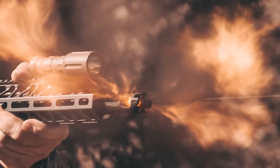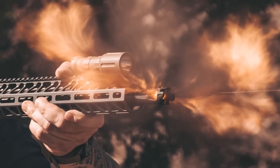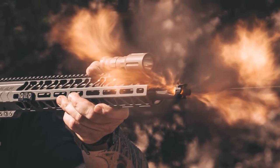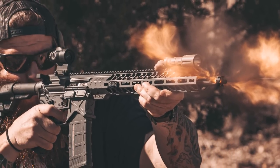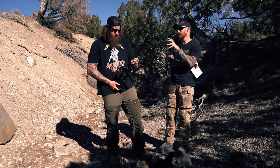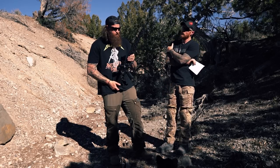So it mitigates recoil very well. In terms of a pro that I could pay this gun, it is incredibly soft shooting. It's flat, very, very soft shooting gun. You can run the piss out of that gun. What's also kind of interesting is that it is extremely lightweight.